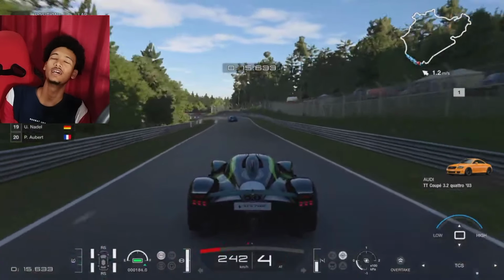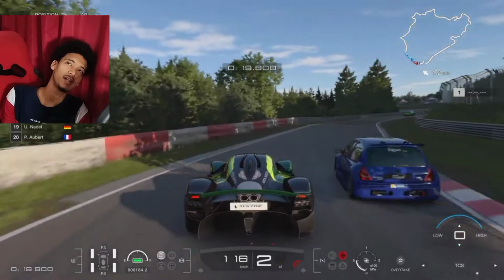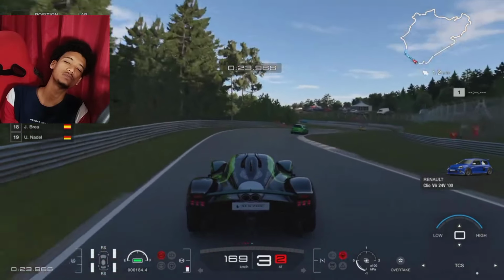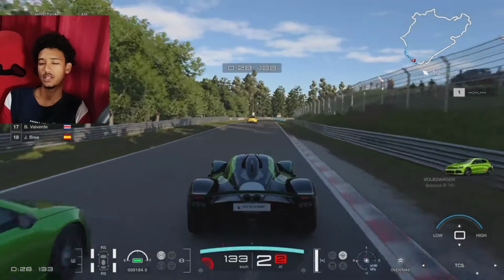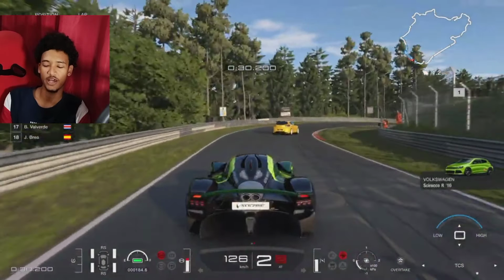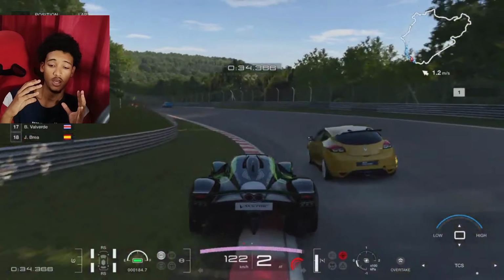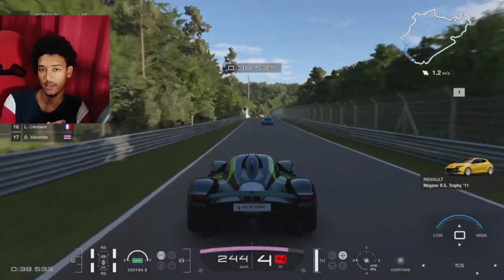This vehicle is just absurd. Every time I jump into the Aston Martin Valkyrie, it feels like every other car that I've driven is going in slow motion. The Aston Martin Valkyrie is just so absurd. The way it accelerates, the way it brakes, the way it just... It's mind-boggling how fast the Aston Martin Valkyrie is.